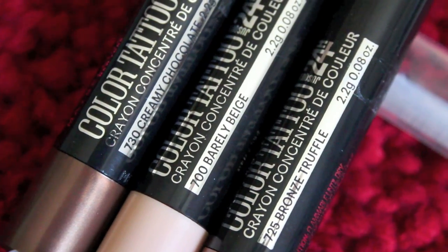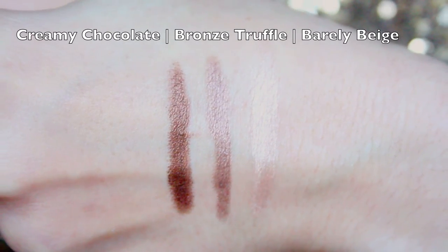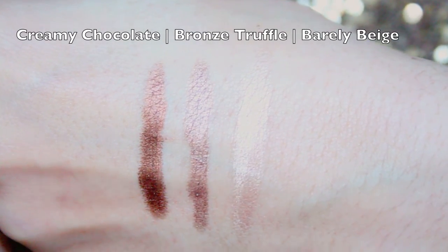Number 700, which is called Barely Beige, and I'm actually wearing that in my waterline right now to open up my eyes and brighten them. The other colors that I picked up are number 725 Bronze Truffle, which is like a champagne-y bronze color, really pretty. This would look gorgeous all over the lid with a very matte brown shadow in the crease, and you're pretty much ready to go out the door.